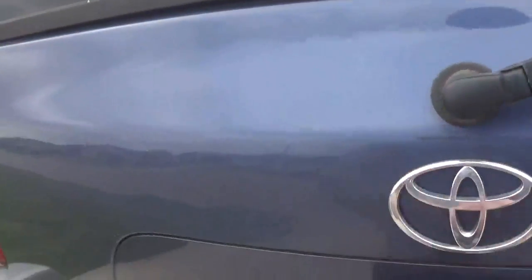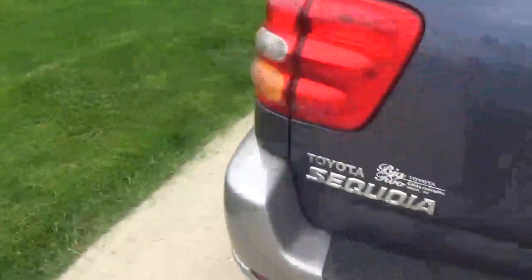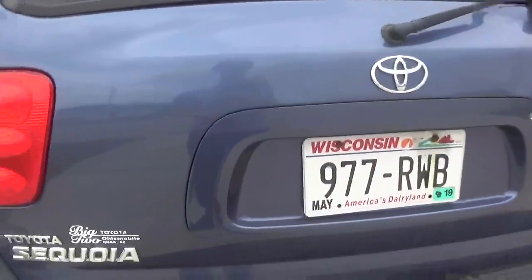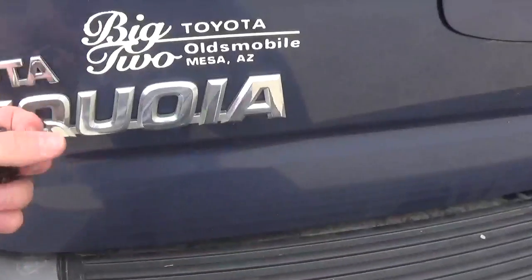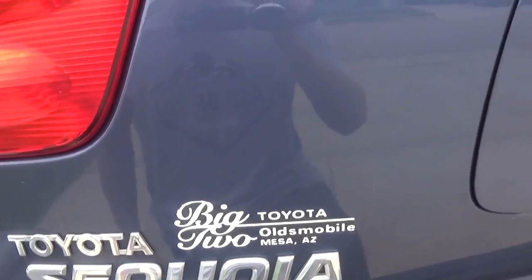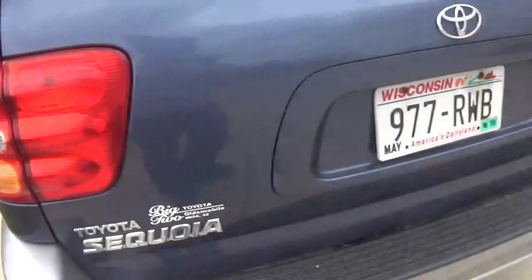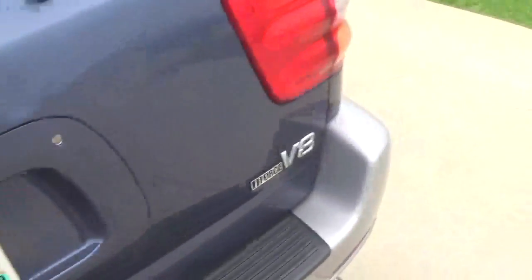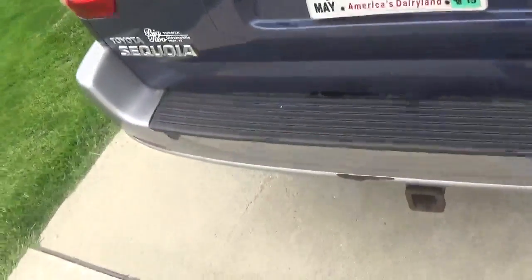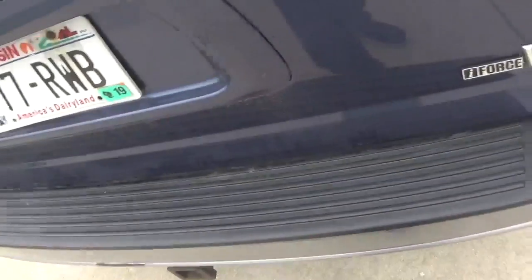Standard, traditional Toyota badge, nothing fancy here. Again, this is back in the era when the manufacturer still wrote out what the manufacturer was alongside the stylized logo, whereas now modern vehicles are just the logo and they expect you to know what brand it is. Anyway, moving down, we have our Toyota and Sequoia badge. Interestingly enough, the word Sequoia uses all five English vowels in one word, E-U-O-I-A, which is quite interesting. The dealer sticker back here, you can see the Toyota Oldsmobile dealer in Mesa, Arizona that we bought this thing from in 02, so you can tell we never bothered to take that sticker off. It's just kind of been there.